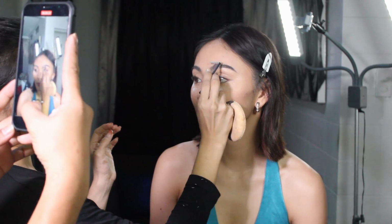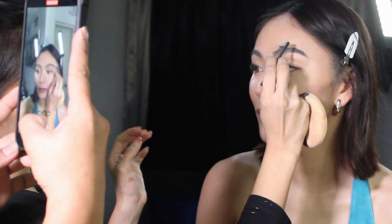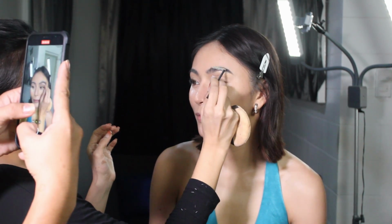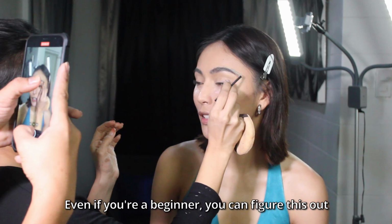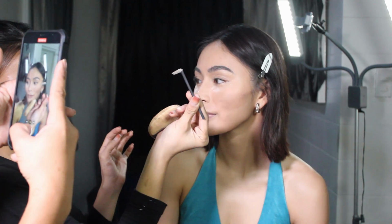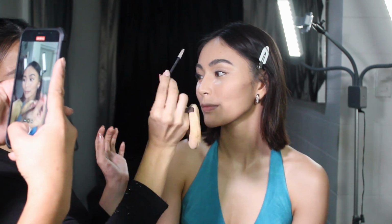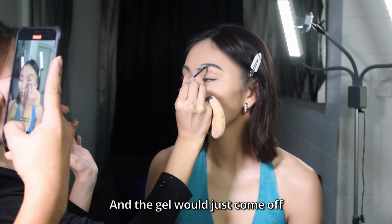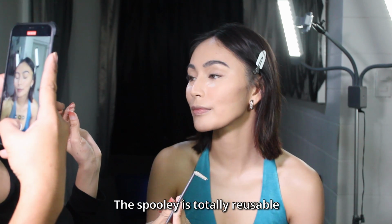Naka nice niya. So either you want a very bushy, fluffy brows, or you just want it groomed like that. Very simple and easy to use. Even mga beginners maka-use rani. After using your spoolie, maybe after a few uses, you can just wash it with water or soap. And then matang-tang ang gel. Maka-reuse or reuse spoolie.